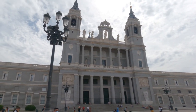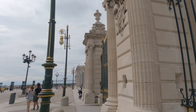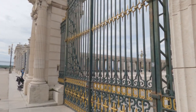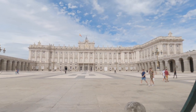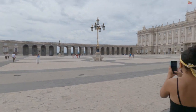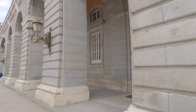Beautiful. I'm sure this is a museum used, but it seems closed. I don't see anyone going in. And these are the main doors. Look at that. I'm gonna try to make my way in here. I just have to, really. I think I'll see you guys inside. We're inside.